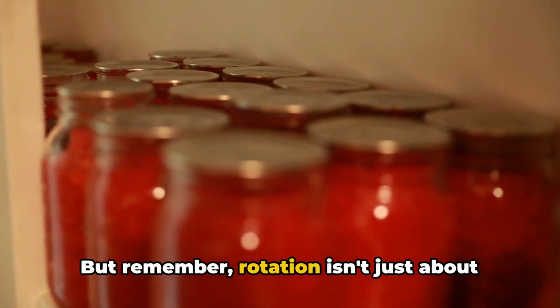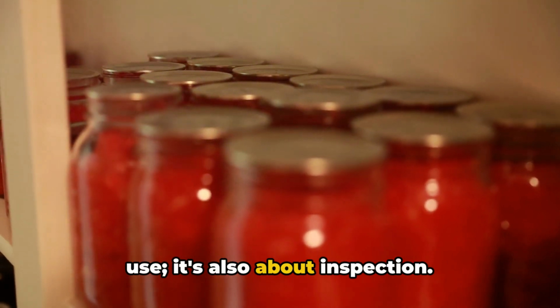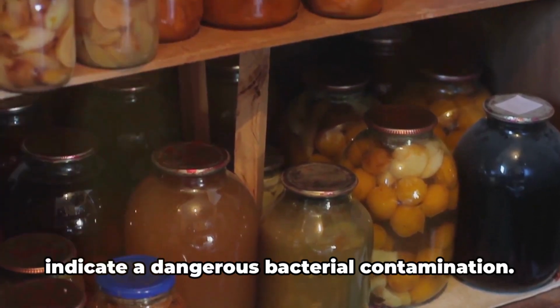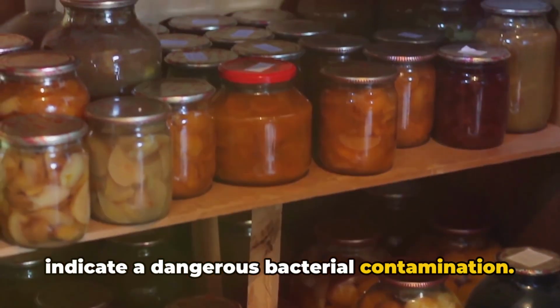But remember, rotation isn't just about use, it's also about inspection. Regularly check your stock for signs of spoilage or damage. This is particularly important for canned goods, as dented or bulging cans can indicate a dangerous bacterial contamination.